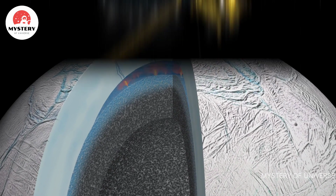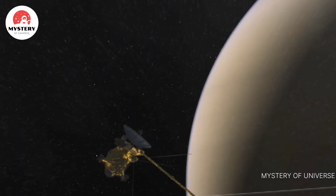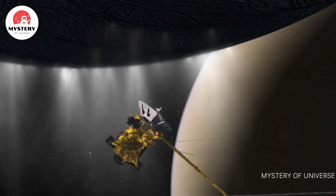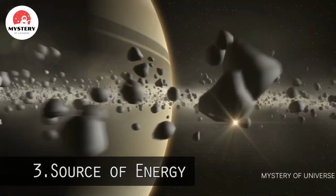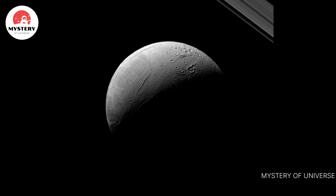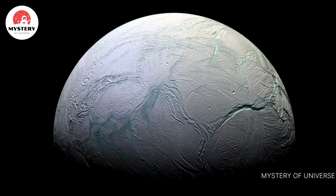Number two, the chemical composition of the plumes told us that there's a lot of organics, things that make up amino acids and things in life that are very interesting. And number three, what we were really looking for is a source of energy. On Enceladus, photons from the sun aren't going to work because you can't penetrate the tens of kilometers of icy crust to get down to where the liquid water reservoir is.